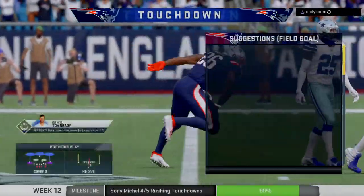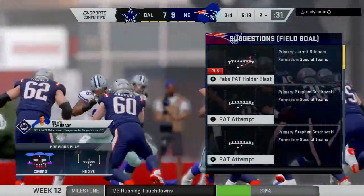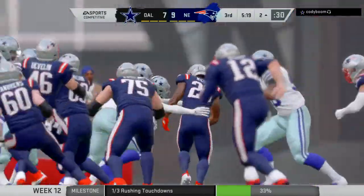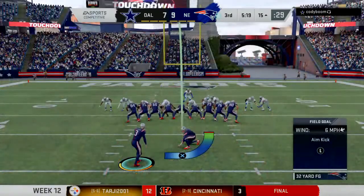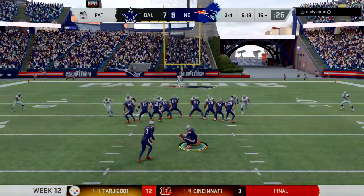Sony Michel. His 4th touchdown on the year. And the Patriots have taken the lead. Well, that was a quick hitter drive. They had the huge play to get him down near the goal line, and then they run it in. I don't know that the defense ever had a chance to catch their breath.